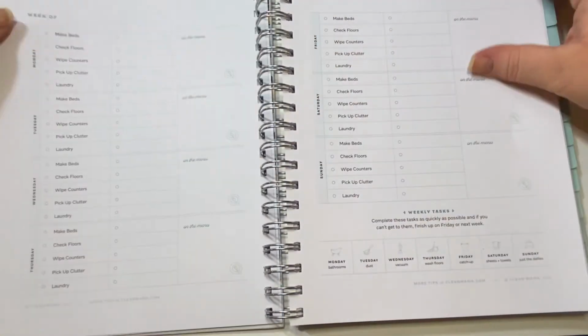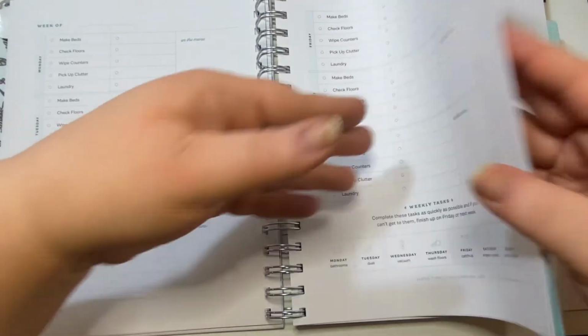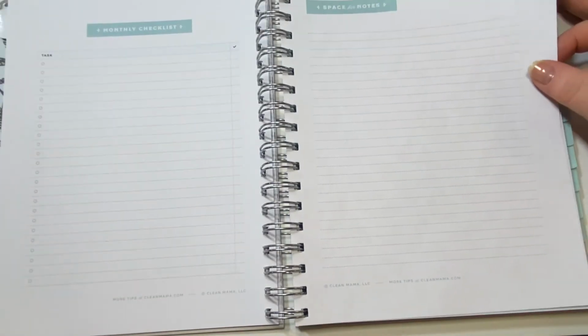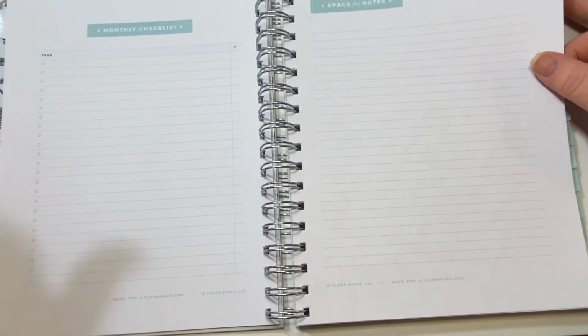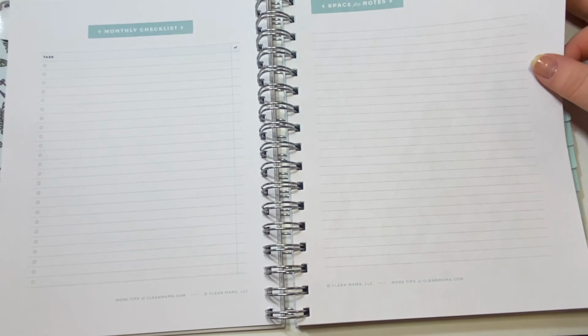So again, you have an undated monthly, and then let's see, we have 1, 3, 4, 5 of those, which makes more sense. Last year, I think we had like 6 or 7, and I was like, why do you get so many? So there were 5 of those, and then here we have a monthly checklist. So it says task with just a circle, a line, and then a checkoff box, which I think is beautiful.